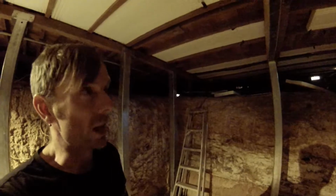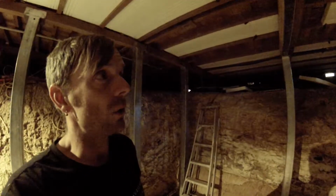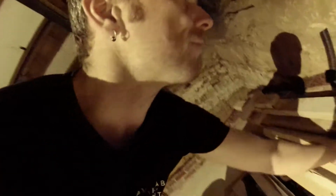I get a much more dense stuff up there, and then we're going to do mass-loaded vinyl, 2 layers of plaster. So we're going to use resilient channel and resilient mounts, and I've got one example here. This is a resilient mount. You click a bit of furring channel into that, and the furring channel has actually got cutouts in the side, so it's meant to absorb sound in and of itself.